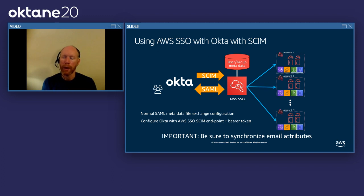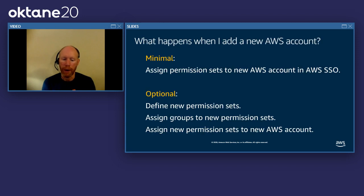So going even further, this is just another thing AWS SSO is doing to strengthen that story of being able to use a centralized identity source such as Okta, and being able to manage your AWS specific identities and their permissions within one central spot, which is the AWS SSO product.